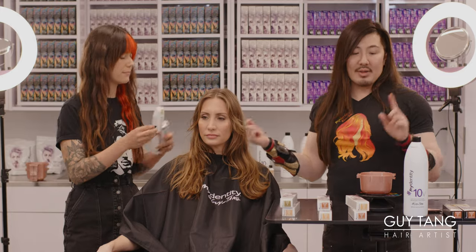And what's really important is mixing the first formula with 10 volume. 10 volume ensures that you're not gonna get too much lift at the scalp because her scalp is hot. She's warm up there. It's gonna want to glow. So you always gotta go with 10 volume. Mix it equal parts here. We're gonna mix this right on up.